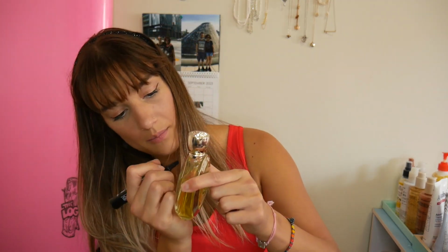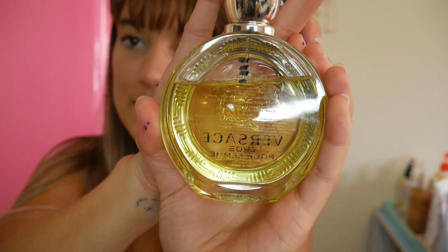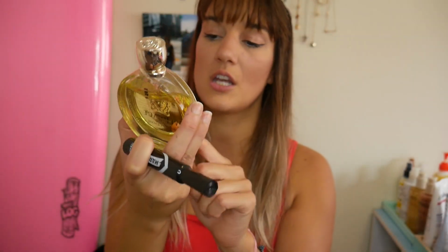I did a little bit with this one. Let me mark this. So this is the little progress that I've made. I make progress little by little with this. Versace Eros Parfumé is one of my favorite scents. If you like fruity scents like me, you might really enjoy that.